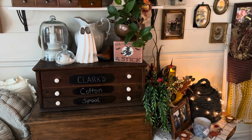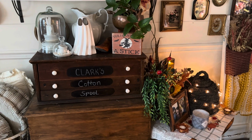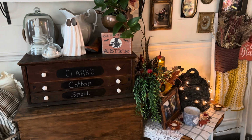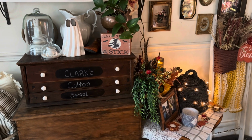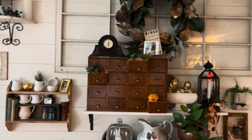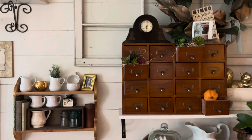And then I bought this spool cabinet at a local antique shop, and then I just made my own Clark cotton spool because they are very expensive. If you know, you know.